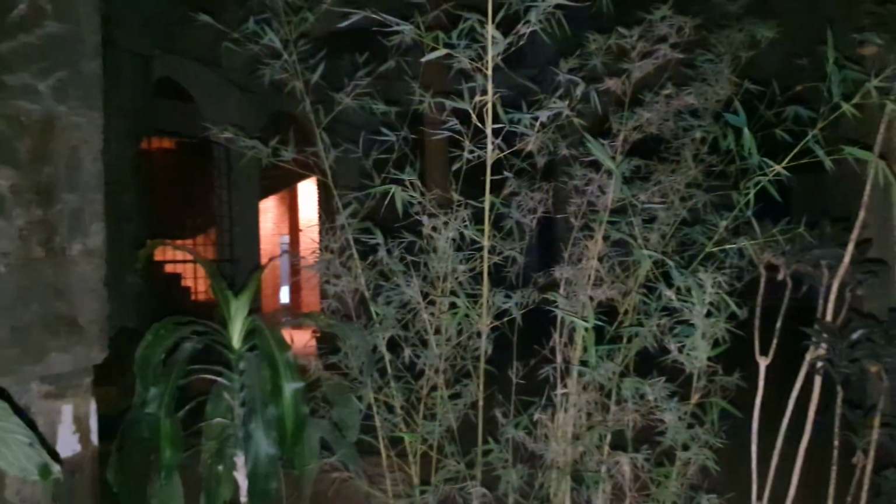Welcome to the Diplomat Hotel. Said to be the most haunted place in the Philippines. A place of death that surrounds us now. Why? Because of the history of this place.